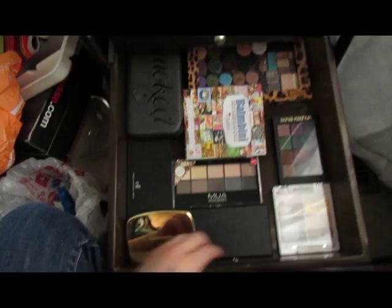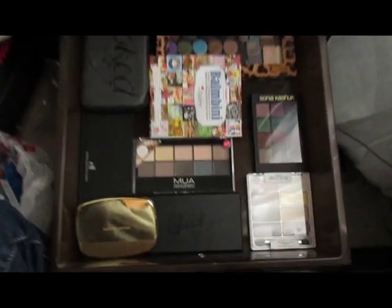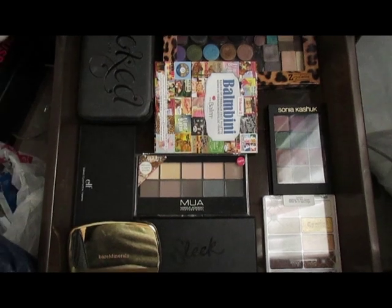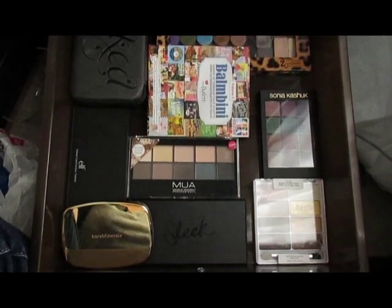Then my palette drawer, I had to reorganize this a lot. So I just have all my palettes in here. I really need to get more use out of these palettes. These ones I don't really reach for a lot, so I'm gonna try to use these more.